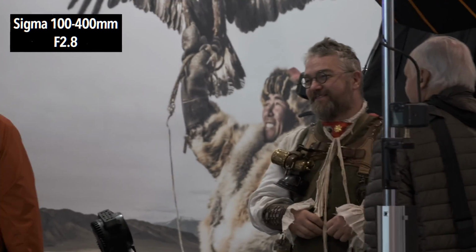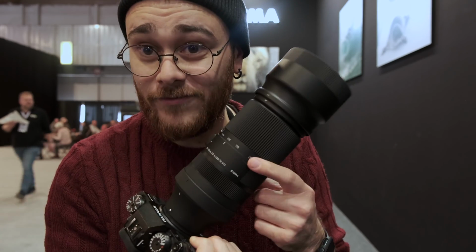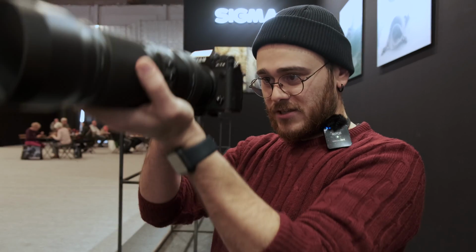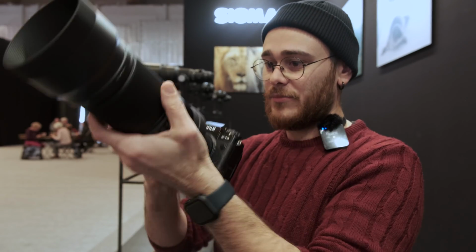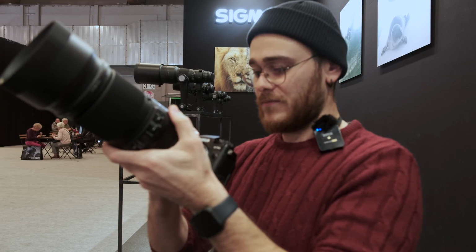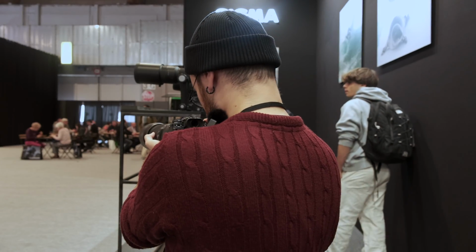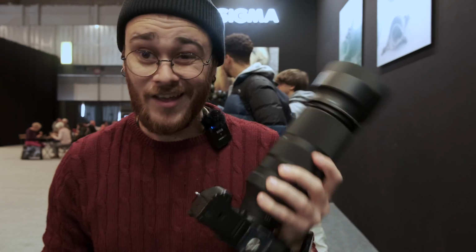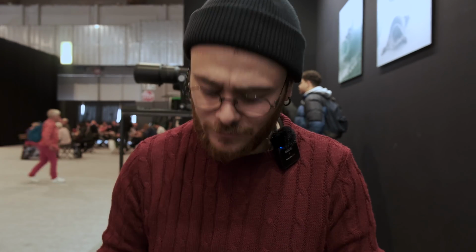Okay, that's good. It picks up on the face pretty fast. Let's go even more. This is an f5 to 6.3 variable, of course. At this price, you don't really get any better. Let's try and shoot a little bit of things. Okay, autofocus in video is not as good as in photo, but probably I need to fine-tune it as well. Overall, it's not that bad.